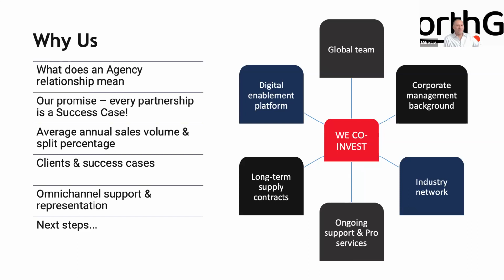The omni-channel support and presentation is, one more time, we go across e-commerce and across retail sales. We prefer to start with e-commerce to build up anticipation, understand what the demand is, and then we look at retail as well. That's pretty much it, folks.